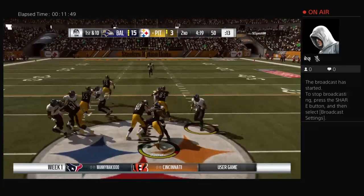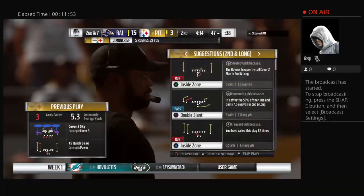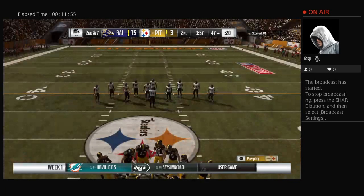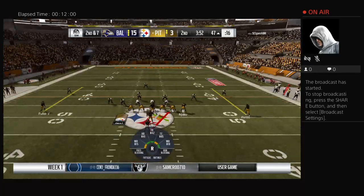They'll run it now out of the gun. 3 yards on the pickup there, and it'll be second down. This drive is pretty clear. Almost feels like old school fundamentals, doesn't it? Want to impose their will on the defense.